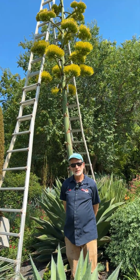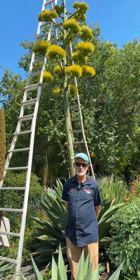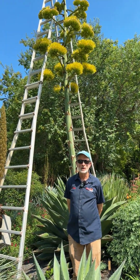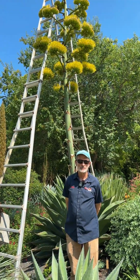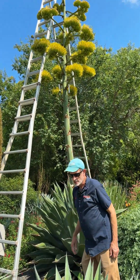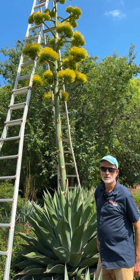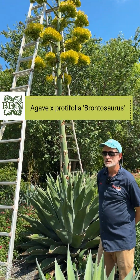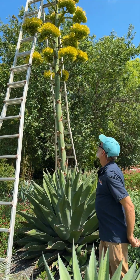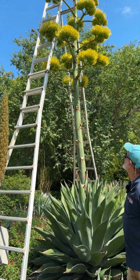If you're planning a pollinator garden, which is good for the environment, but also just great fun, it's sort of like feeding the birds or having your own zoo of animals, though the animals often have 6 legs rather than 2 or 4. You could start with an agave. This is Agave protifolia hybrid, and it's the cultivar Brontosaurus, bred by a gentleman in the Pittsburgh area. And you can't help but notice the large number of insects visiting the flowers.